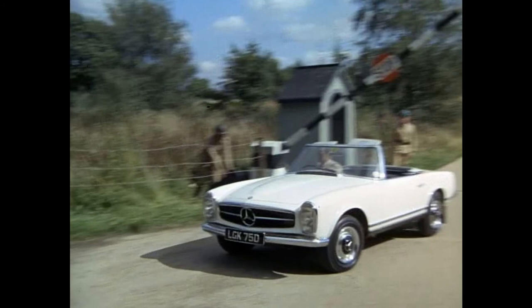Another car that is interesting that might be on your list, a 1966 Mercedes-Benz 230 SL. Mission Highly Improbable, driven by Captain Scarlet himself, Francis Matthews. LGK 75D. The plot is really silly. It's about a Russian plot to steal a type of tank, and it's actually a real military vehicle, an Alvis Saracen, FE603.